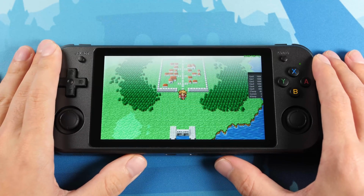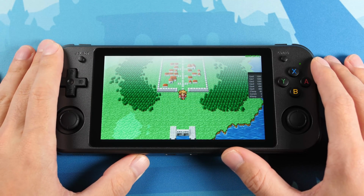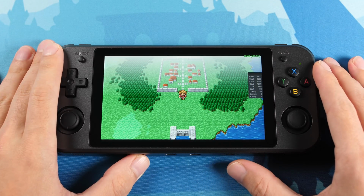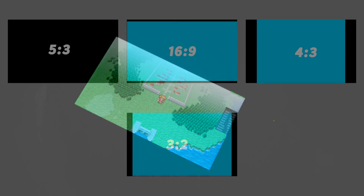The RG552 is the only product that is released with a 5:3 aspect ratio screen thus far. As I've already mentioned, this is one of the better panels on the market right now. It has good brightness, color temperature, viewing angles, and saturation. More than anything, however, it has an aspect ratio that lends itself very well as a general all-purpose product. It can natively scale 16:9, 4:3, and 3:2 games with minimal wasted space, or it can stretch those games to use the entire panel with minimal distortion.